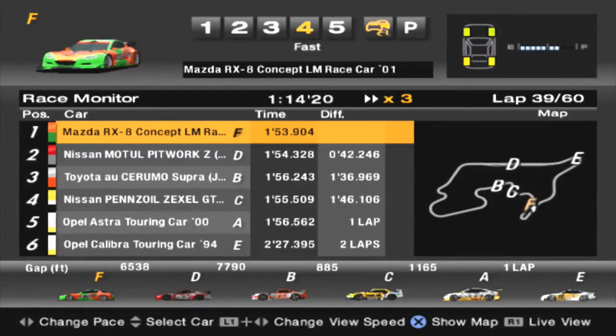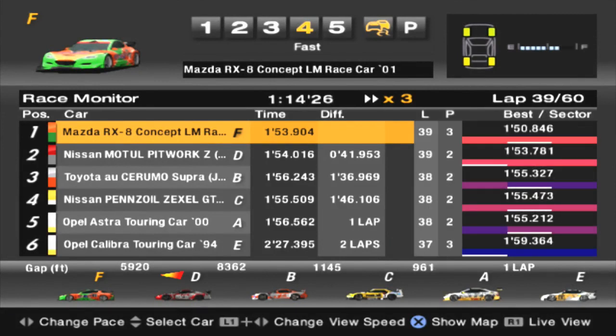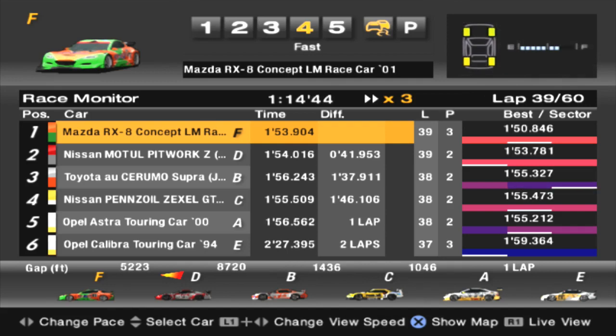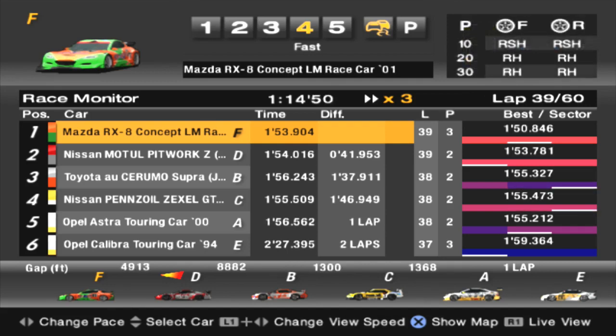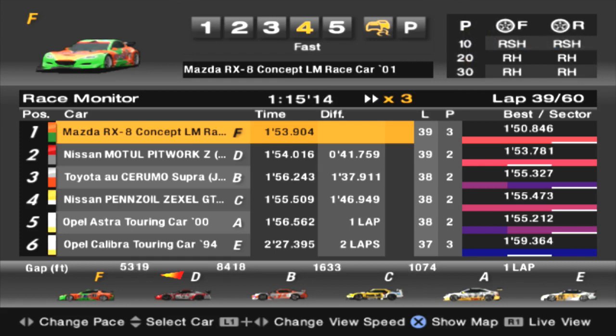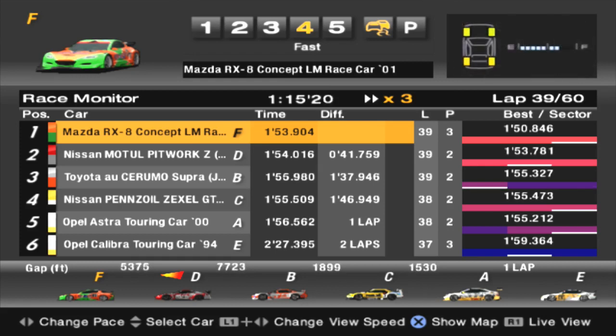So yeah, the Calibra, let's see. It's on lap 37, so it's pitting every 12 laps. He's pitted on lap 36. He's had the same amount of pit stops that I've had, but of course I'm about to have my 4th pit stop. Me and Granny.